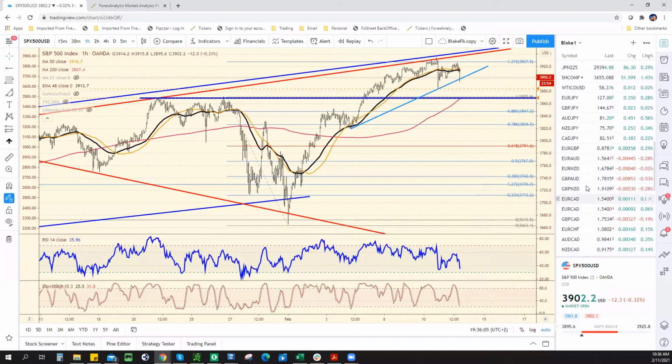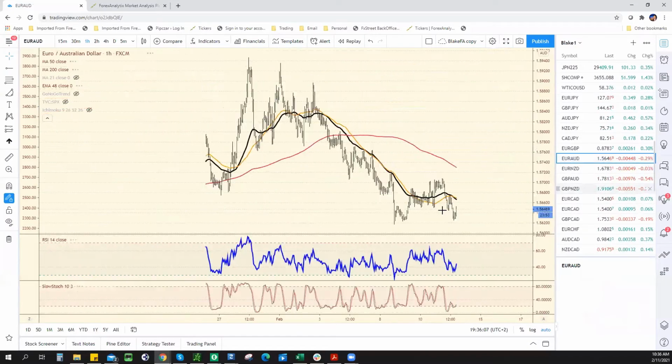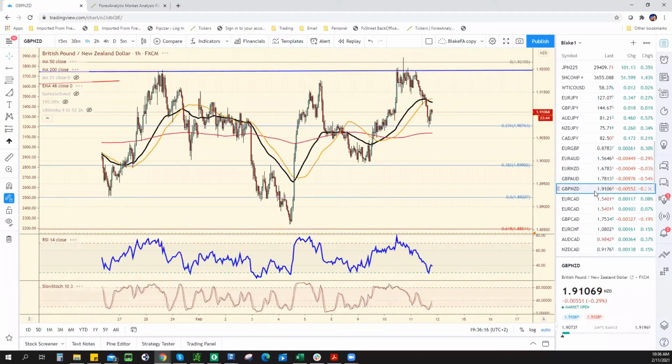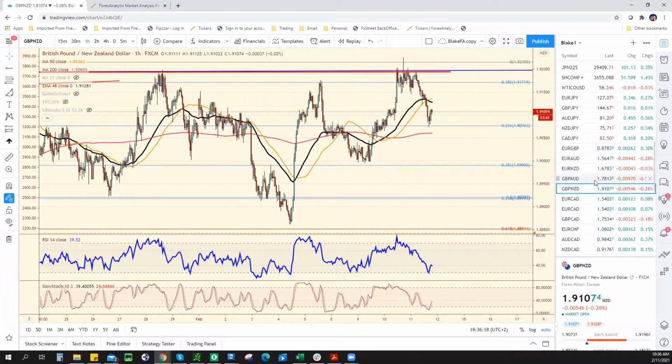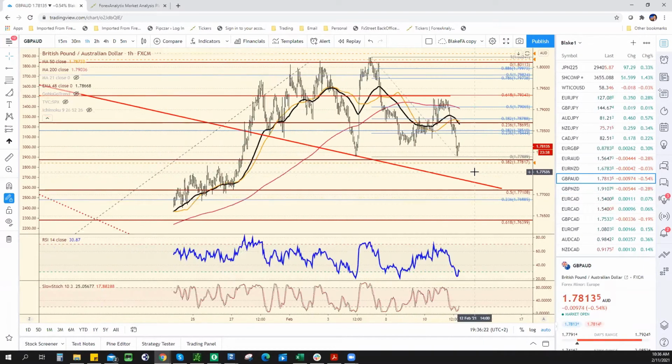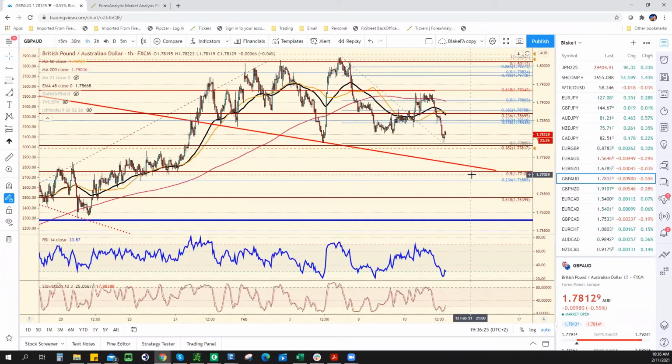Like you've got the Euro Aussie that's not making a new low yet. It's holding the 88% retracement. Pound Aussie and Pound New Zealand have been heavy, and you can see the Pound Aussie is challenging some horizontal support here. But they really need to turn higher in order for me to think we're going to see a little bit more selling in the market.